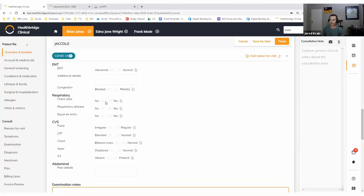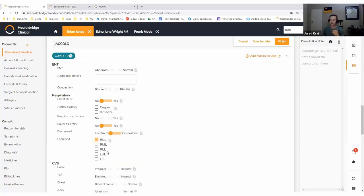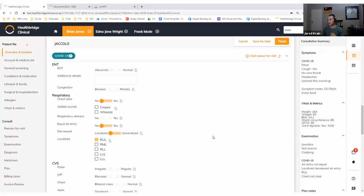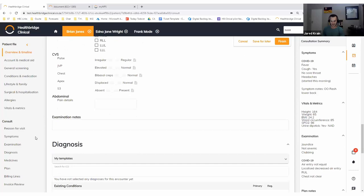So if I say chest clear, no, it'll ask additional questions such as added sounds. If I say equal entry, no, it'll then ask whether it's localized or generalized. And you can say localized, and you can say where it's localized. You can add a note to it. So once you get familiar with the templates, it really becomes quick and easy and doesn't interfere with working with the patient and consulting with the patient. Okay, so that's the template side.